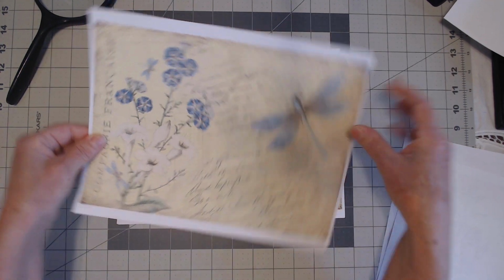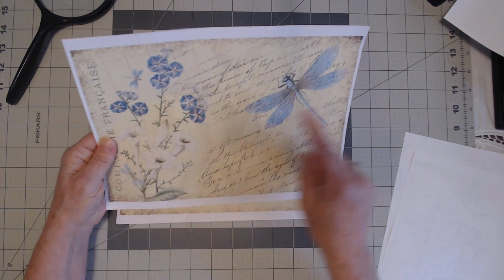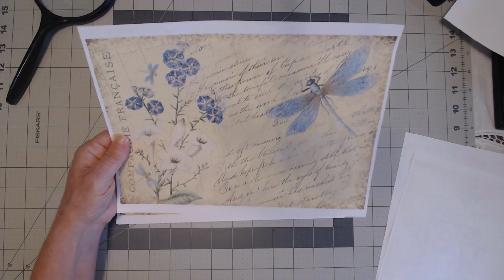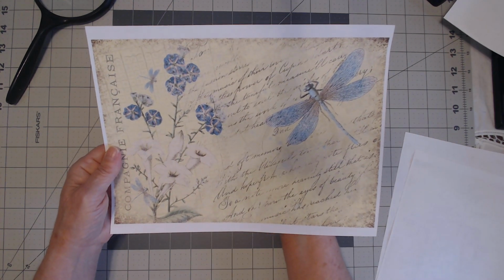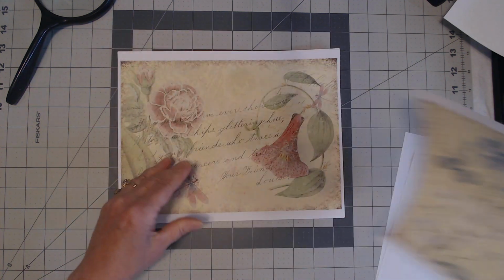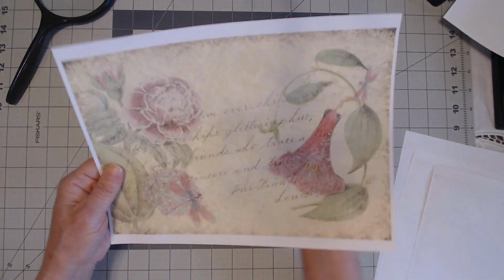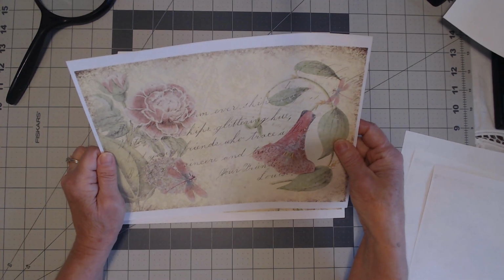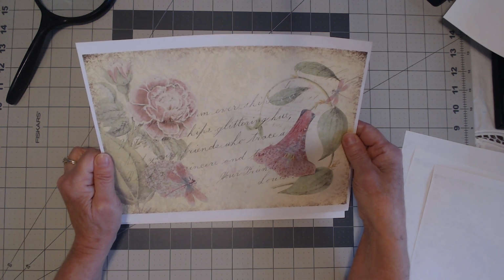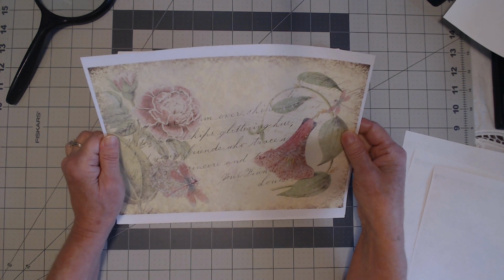Okay, page number 3. This one can go this way or this way. So pretty. Beautiful botanicals, dragonflies, script. There's like some ledger with numbers back in behind and wallpaper also. Very beautiful. I mean, she is an awesome designer. Just absolutely gorgeous. Here's the next one. Beautiful. Absolutely beautiful. Just love it. Gorgeous.